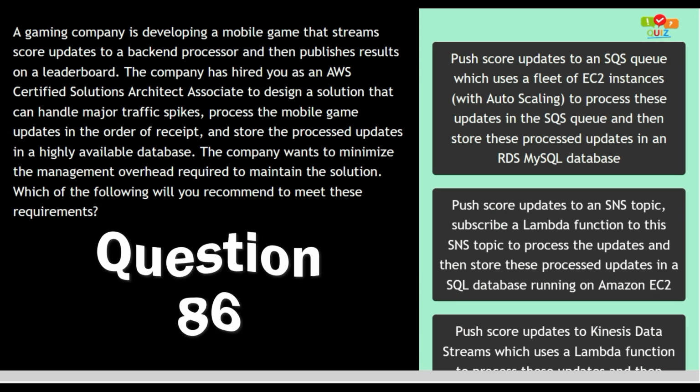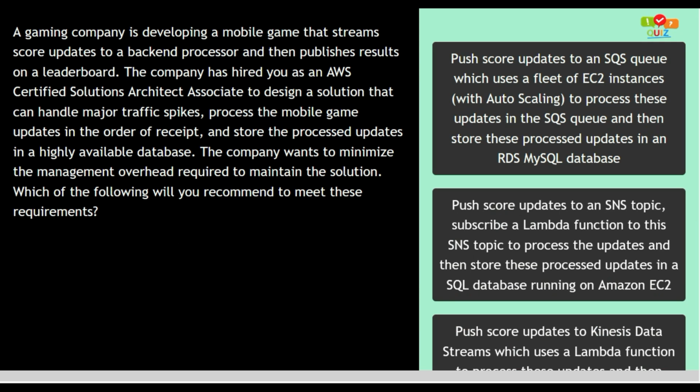A gaming company is developing a mobile game that streams score updates to a backend processor and then publishes results on a leaderboard. The company has hired you as an AWS Certified Solutions Architect Associate to design a solution that can handle major traffic spikes, process the mobile game updates in order of receipt, and store the processed updates in a highly available database. The company wants to minimize the management overhead required to maintain the solution. Which of the following would you recommend to meet these requirements?